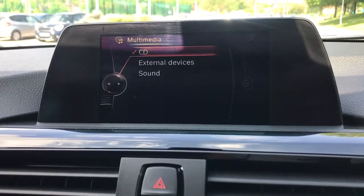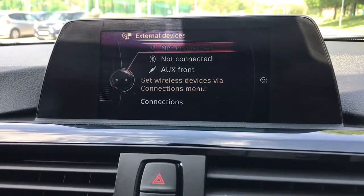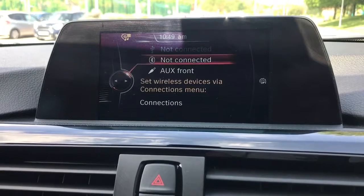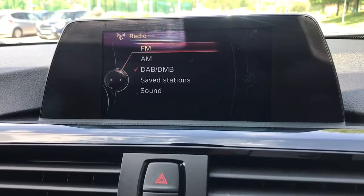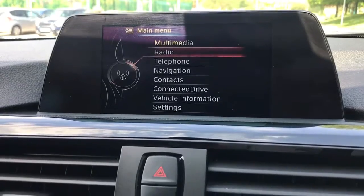In terms of other features, there's various ways to listen to music in this car. First of all, if you want to listen to your own music, you've got a CD player, but you can also listen to music via the USB connection. You can connect up a phone and stream music via Bluetooth audio, and it's got an auxiliary connection as well. And then when it comes to radio, this car has got FM, AM and DAB digital radio, so plenty of ways to listen to your music in this car.